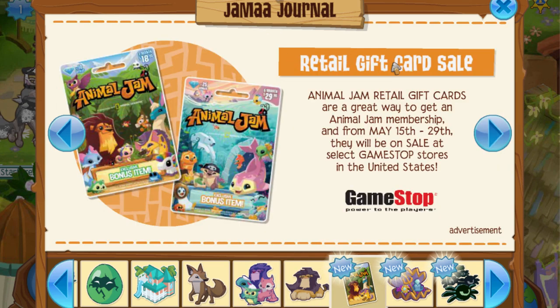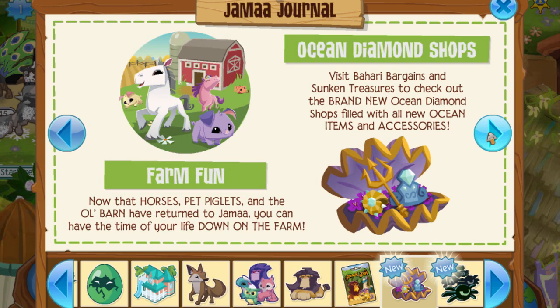And we got the retail gift card sale advertisement, basically saying how they will be on sale at select GameStop stores in the United States from May 15th to the 29th. So if you guys need an Animal Jam membership, there you go. Check out your local GameStop store.